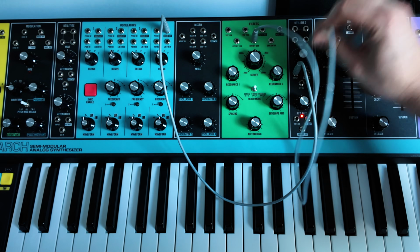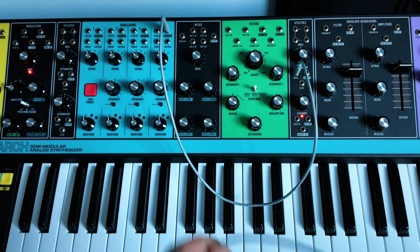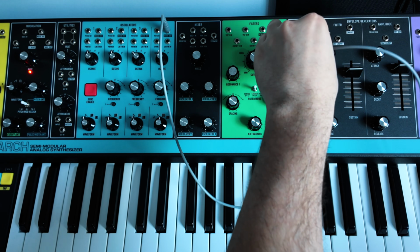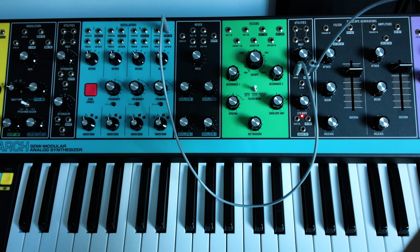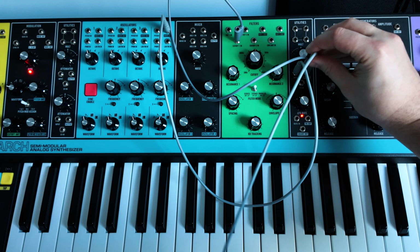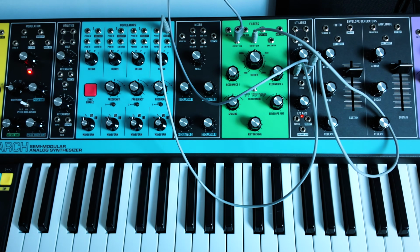And then we're gonna do our same trick here where we take our patch cable that has the ability to turn itself into a mult. Again, I'm lazy. We could just literally do it with the mult here, but I'm lazy. I love these patch cables. I pretty much never use my mults unless I have something that needs more than 3 things. But we'll go into filter cutoff 1, and then we'll go into filter cutoff 2. And then now we'll get that traditional FM sound.